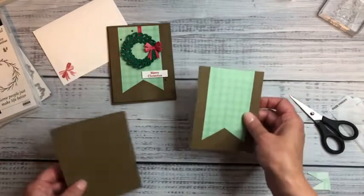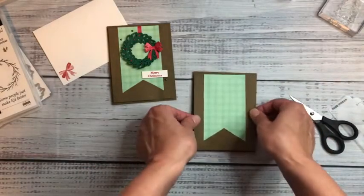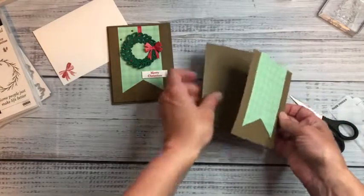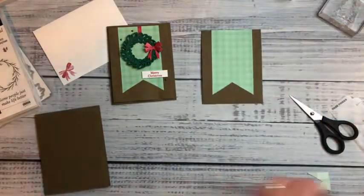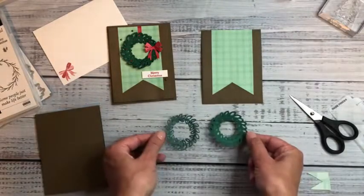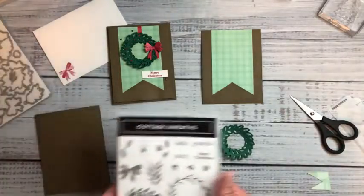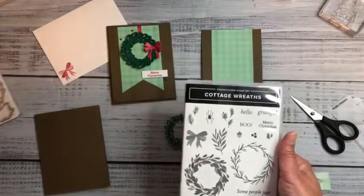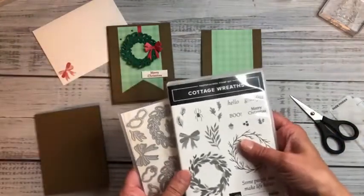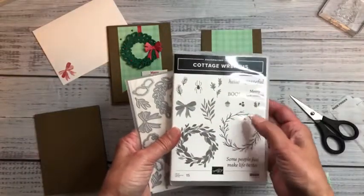This will be applied to our card front using dimensionals, but I'm not quite ready to do that yet. Now, these are, man, I just didn't do anything here. I didn't show you the stamp set. I didn't show you the designer series paper. I didn't show you anything. Let me back up and show you a few things.